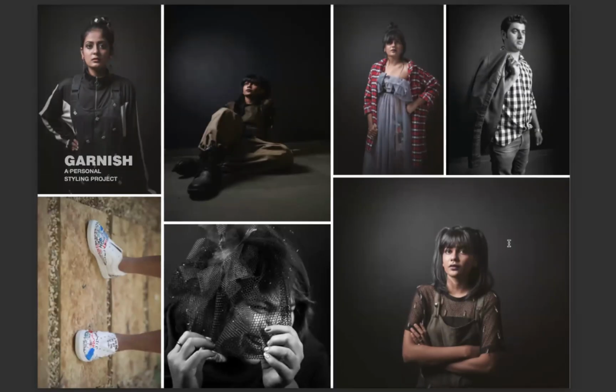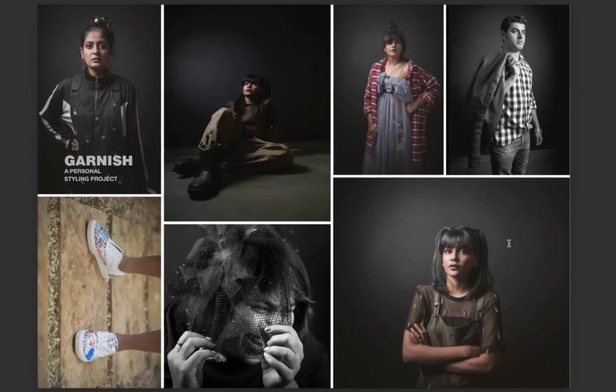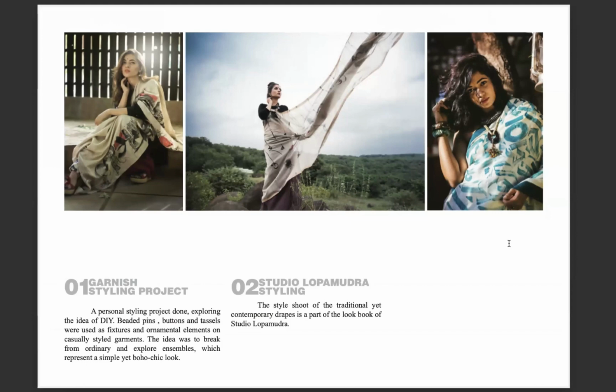So again, some personal projects that I was doing in styling, but like I said, I was also interested in jewelry creating. So Garnish was one of my projects where I did the small embellishments on my own, and this got a very good response on social media and all. At that point, I was not really looking at who is doing what.